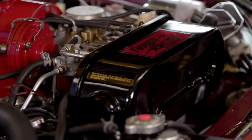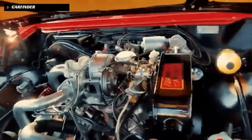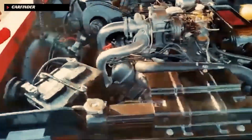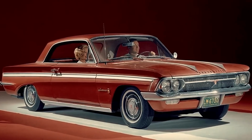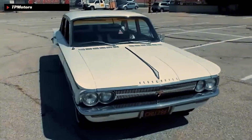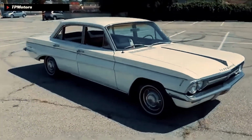Despite its mechanical flaws and lack of widespread recognition, the Jetfire laid the groundwork for the broader adoption of forced induction. Today, the Jetfire rarely appears in mainstream collector circles. When it does, the original Turbo Rocket Fluid system is often removed, making a completely original unit extremely rare.